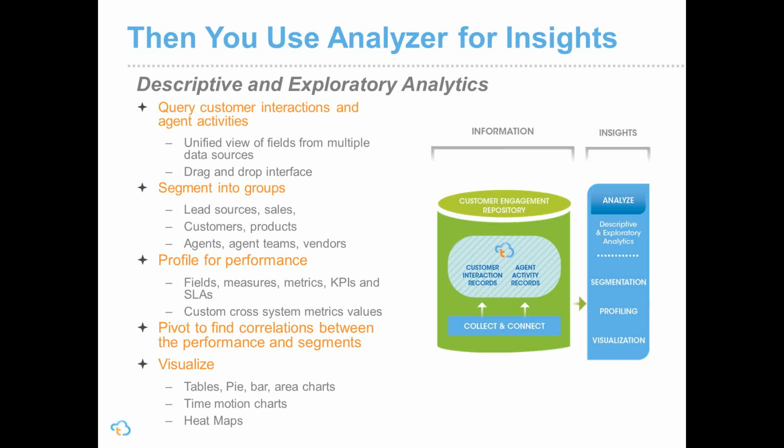Another feature that we have added in this release is the pivot functionality. So essentially you create a data set, you define your default segmentation variables, you define your default profiling variables, and then you can pivot the information across and gain insights if there is a specific correlation for specific segments. And essentially, it's a very powerful and easy to use tool to gain insights.